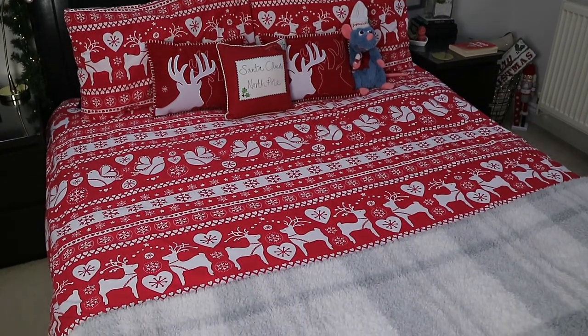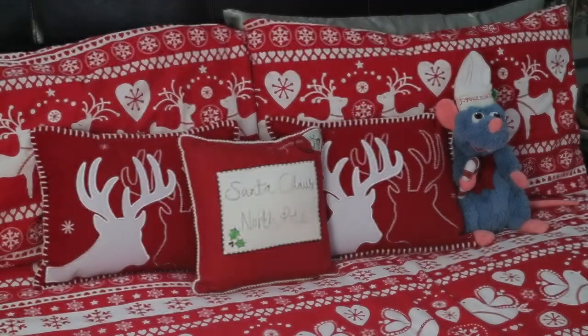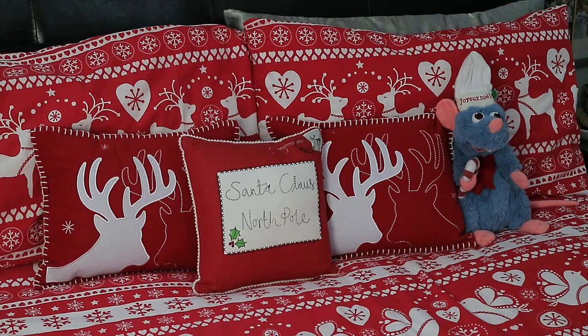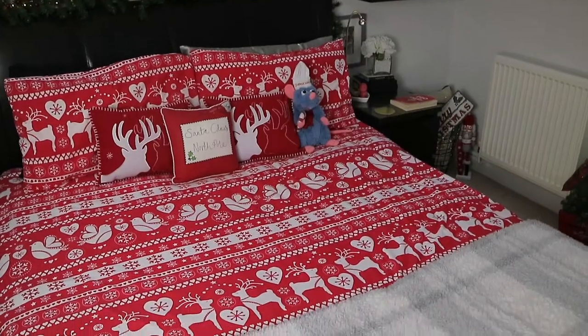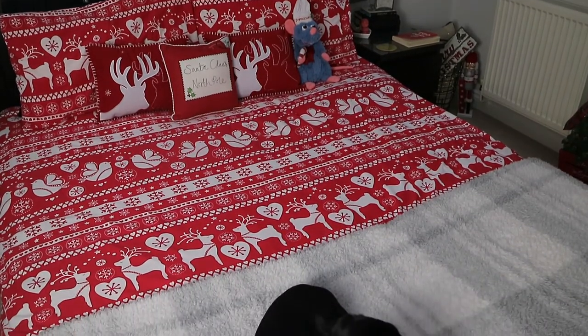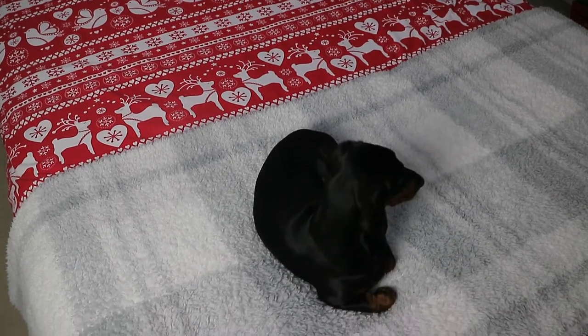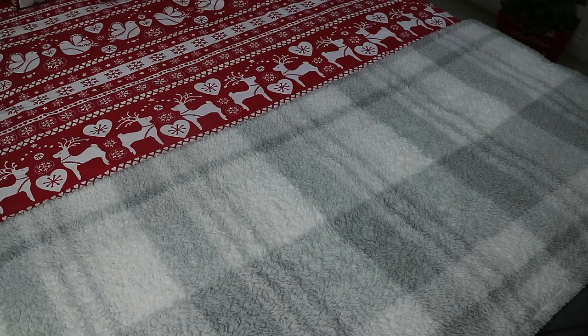Then the pillows on the bed are the same. The two red reindeer ones are from Primark years ago, and then the middle one is from Asda. And also the Disney Remy rat at the side of the cushion is from Disneyland Paris a few years ago. At the end of the bed is this beautiful warm grey Sherpa throw that I picked up from B&M. I grabbed this last year, but I have seen this in stock this year too.